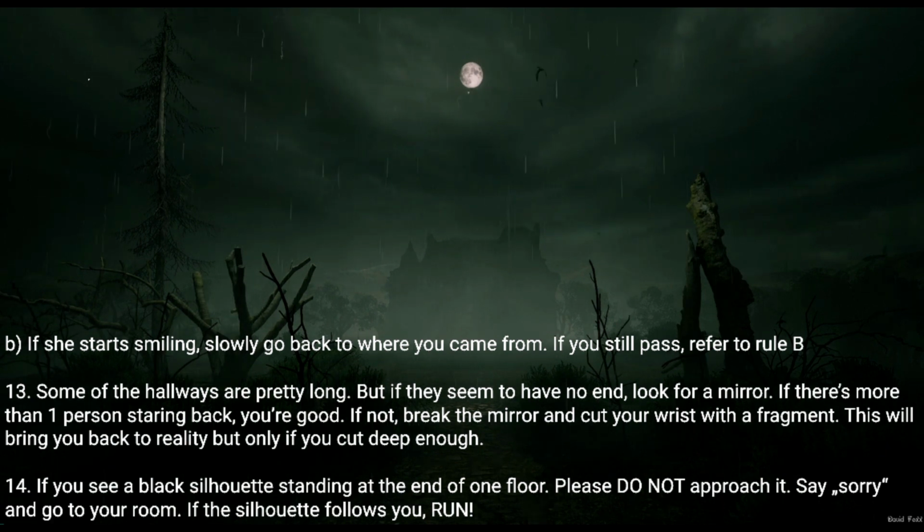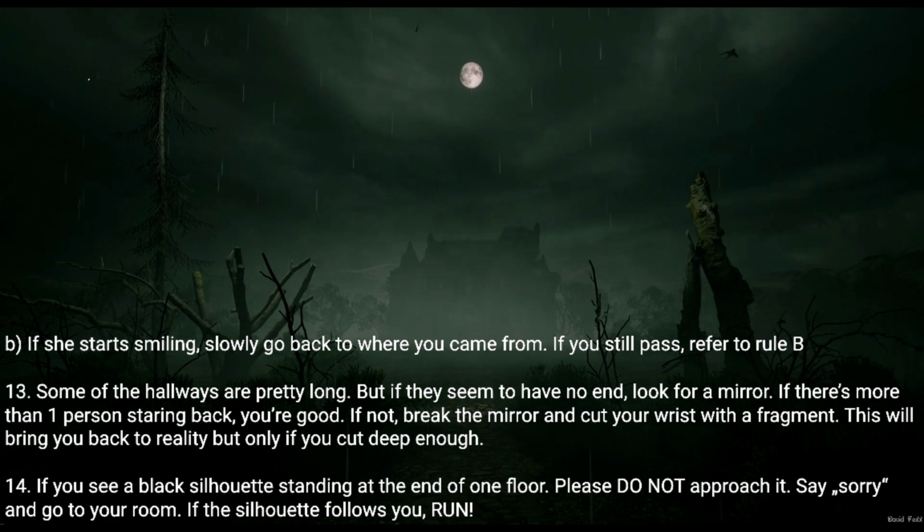13. Some of the hallways are pretty long. But if they seem to have no end, look for a mirror. If there's more than one person staring back, you're good. If not, break the mirror and cut your wrist with a fragment. This will bring you back to reality but only if you cut deep enough.